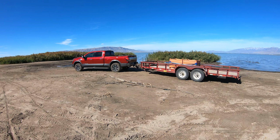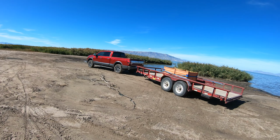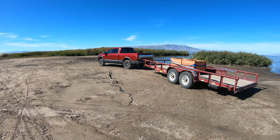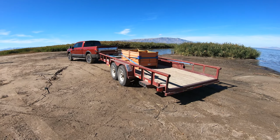Really enjoyed this thing for towing. It seems like it's kind of a half ton that's built for towing. It's not quite a 3/4 ton, but it's definitely more stable and maybe tuned a little bit better for towing than most half tons are.